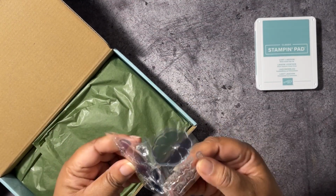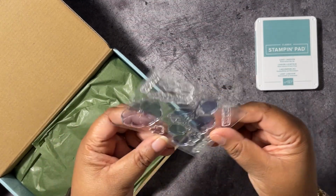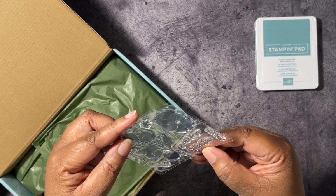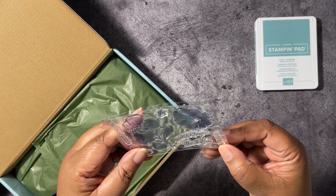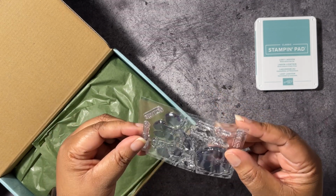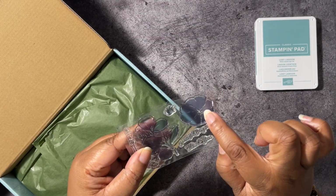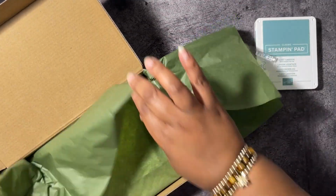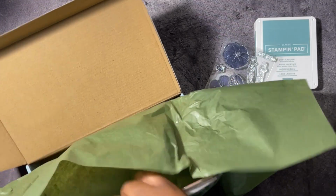Here's our stamps. Oh, it's floral. With love and gratitude. Thanks, thank you, for you, and grateful for you. Cute. So this looks like it's the center for that flower. These are cute. Oh, look at this pretty green paper, like Mossy Meadow. So let's get this opened up.